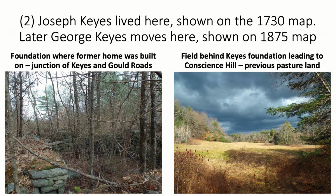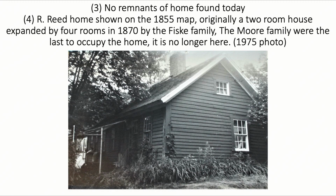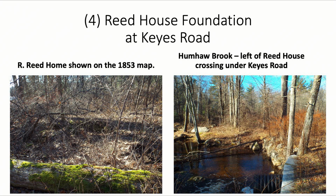Okay, moving further on down, on number three, no remnants of the home were found, and we looked all over to see if we could find anything. The R. Reed house, shown on the 1855 map, was originally a two-room house, expanded by 4 rooms in 1870 by the Fisk family. The Moore family were the last to occupy the home. It's no longer here. The Reed House Foundation, the home we just showed you on the 1853 map, that's where the foundation is. And the Humhaw Brook, left of the Reed House, crossing under Keys Road. I also might want to add that this past summer, the summer of 2020, when that mini storm went through, this area received unbelievable damage to the trees around it.